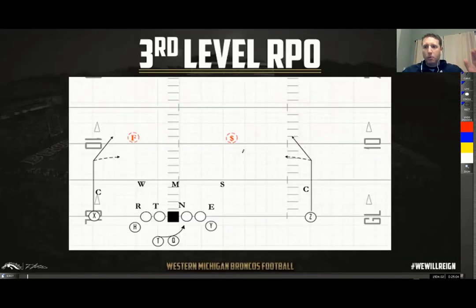Now we can run bang posts on both sides. We can mirror it. If you have two safeties in a quarter shell, we're actually reading the lower of the two safeties. Usually by game plan, we kind of have an inkling, hey, they're more aggressive to the boundary or they're more aggressive to the field, or hey, the low guy is the guy you want to attack. So it can give the quarterback options on either side to read. We can also read it if there's only just one safety in the middle of the field. And if he's cheated more to the boundary, we work the field. If he's cheated more to the field, we can work the boundary.